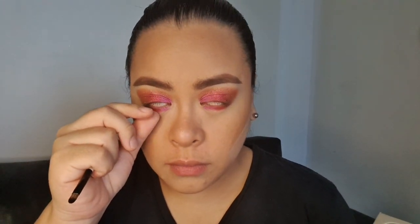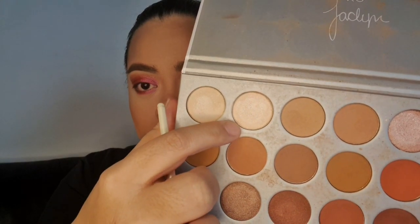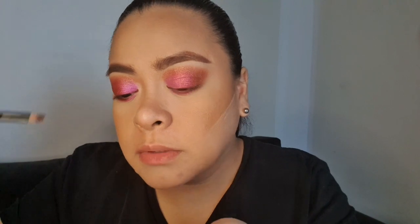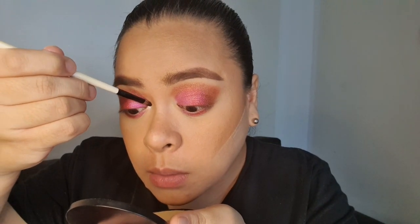Okay, so for my inner corner highlight, I have so much glitter in my eyes. For my inner corner highlight, I'm taking this shade here from the first Jaclyn Hill palette. All the shade names I used will be listed down below. So I'm taking that and just highlighting my inner corner.